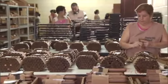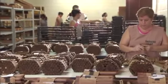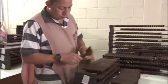If for any reason they find a problem of any sort in the construction of the cigar, it will be rejected and it will not be re-rolled. It will be used for short filler. In this room, we want to make sure that the construction of every single cigar made at this factory is absolutely perfect. The job is meticulous, it's tedious, takes a lot of time, but it guarantees good quality, consistent cigars.